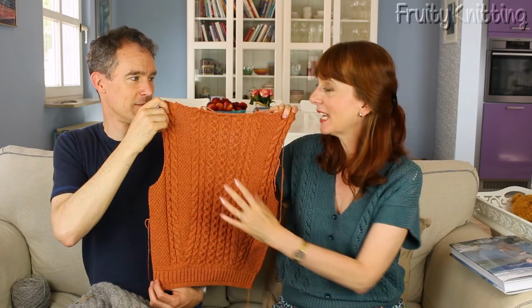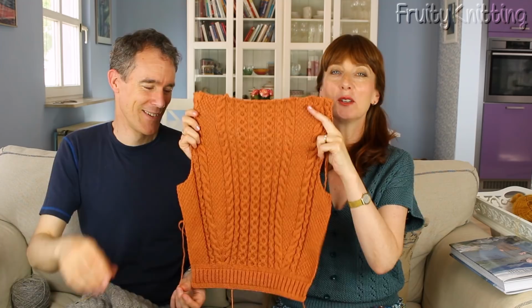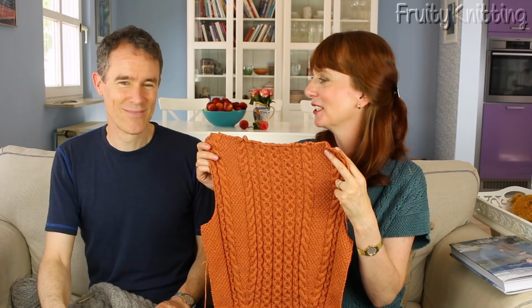It's a nice summery sort of yarn, isn't it? Summery enough. So the colour I'm using, because I'm in my orange phase, is called Pampas, which is kind of a weird name, isn't it? I don't know what it means. So here we go, I'll show you a picture of it.